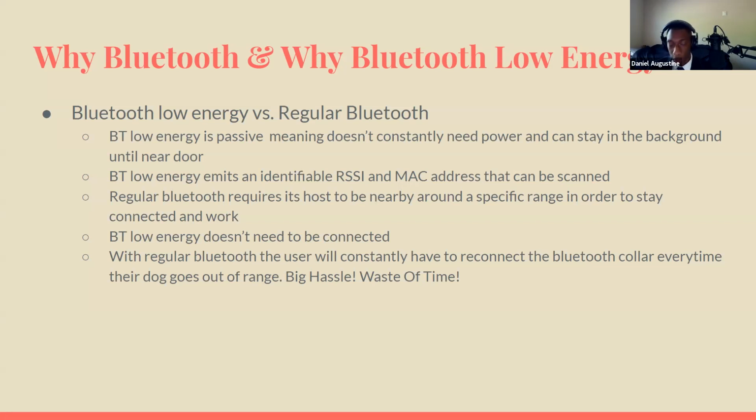So with regular Bluetooth, pretty much what happens is you have your Bluetooth and then your host, like your phone or I don't know, your computer, right? So you connect your Bluetooth to that host. As long as that Bluetooth is around the range of the host, it will stay connected. Once it leaves that range, it disconnects and you would have to reconnect it again to use it.